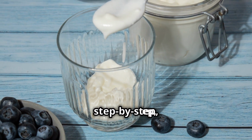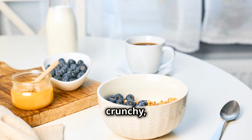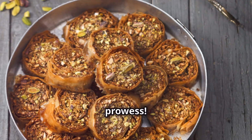We'll walk you through the process step by step, sharing tips and tricks along the way to ensure your granola turns out perfectly golden, crunchy, and bursting with flavor. Get ready to impress yourself and your loved ones with your newfound granola-making prowess.